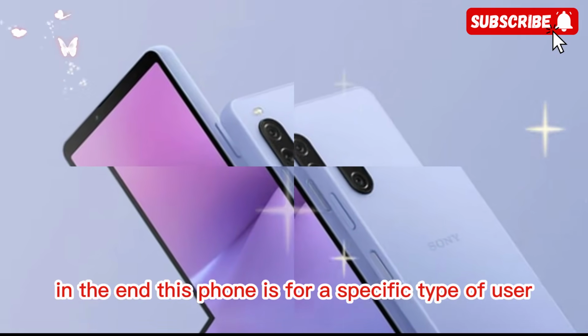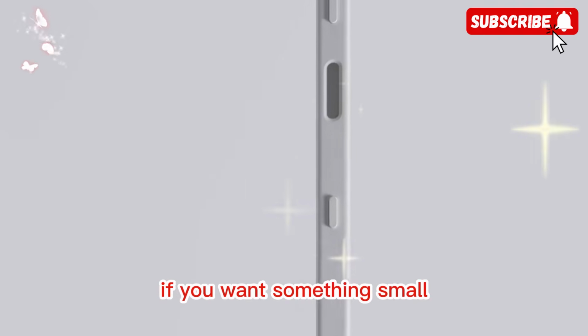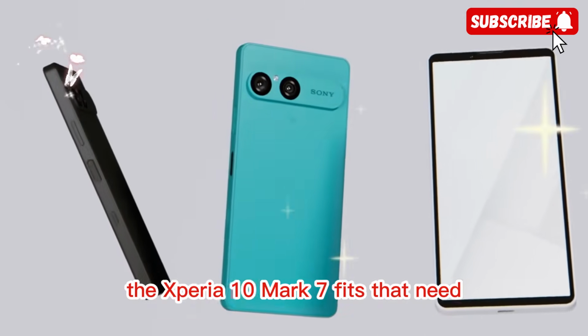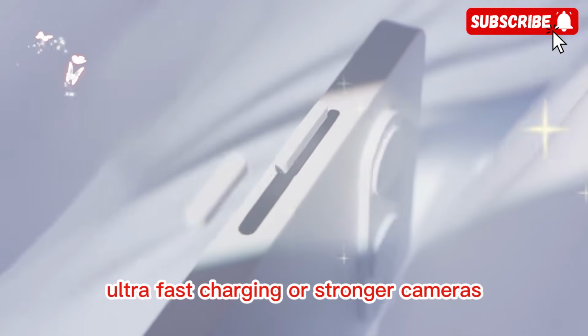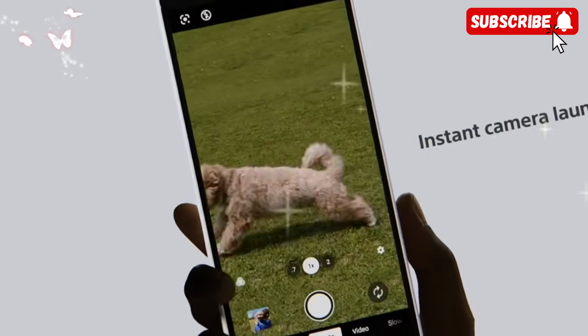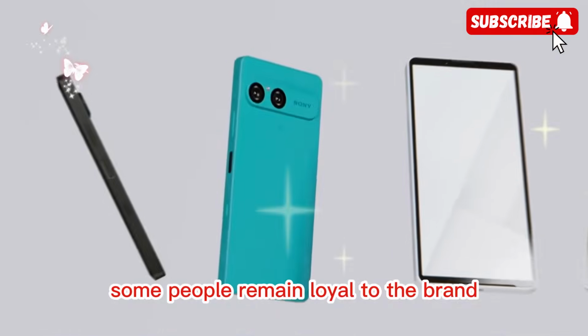In the end, this phone is for a specific type of user. If you want something small, simple, and reliable with long-term support, the Xperia 10 Mark VII fits that need. If you prefer cutting-edge design, ultra-fast charging, or stronger cameras, there are other choices. Either way, Sony continues to carve its own path in the mid-range space, and this phone shows why some people remain loyal to the brand.